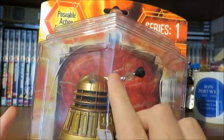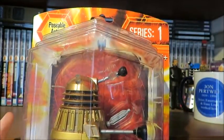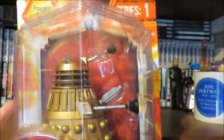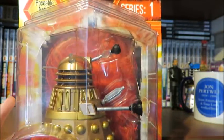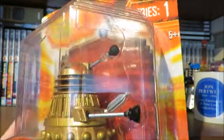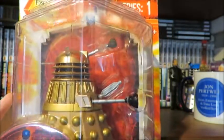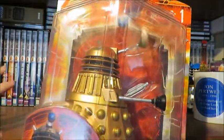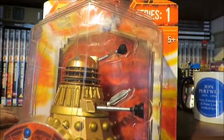But the handprint's quite interesting, because if you can see there, it's a heat sensitive thing. So if you put your finger on there for a few seconds, the handprint will disappear, and when it goes cold, the red hand will appear. So yeah, it's quite nice to have a bit of a pointless Dalek figure that only appeared for literally a split second, but it's nice to have a variant. It would have been nice if they had weathered the Dalek up to look more like the damaged Metaltron version of it.